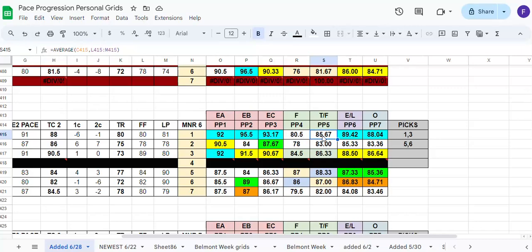Okay, this is not mattering. He's enough. It's enough to put him on top still in the early, late, and the overall as well. Now, something interesting I want to add.